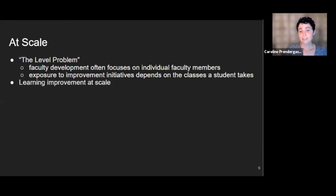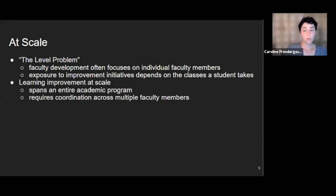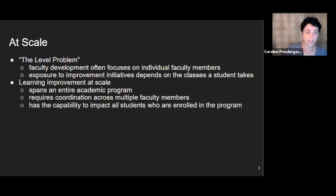Learning improvement at scale takes an entirely different approach. So here we're going to have these improvement initiatives that span an entire academic program. They're going to require more coordination across multiple faculty members, which makes things a little bit tricky, but they then have the capability to impact all of the students who are enrolled in a program. And we think that this is a more effective way to approach this problem. However, the real world is obviously more complex, and navigating the requirements to do something like this at scale is a little bit tricky, which is why we wrote our book. So Keston's going to talk to us a little bit now about the 6-step model that we outline in our book.